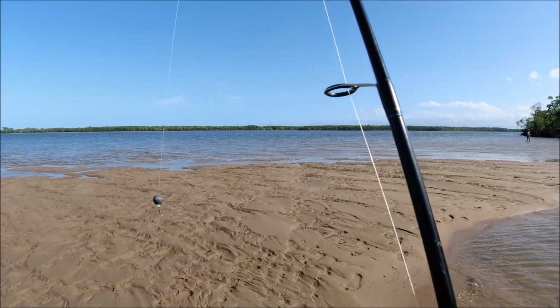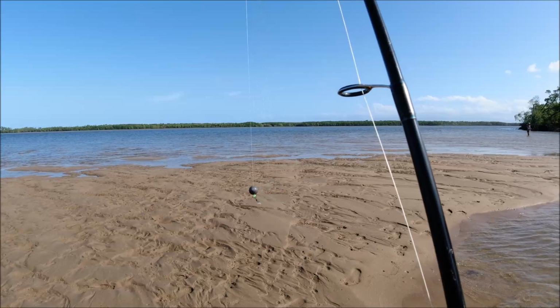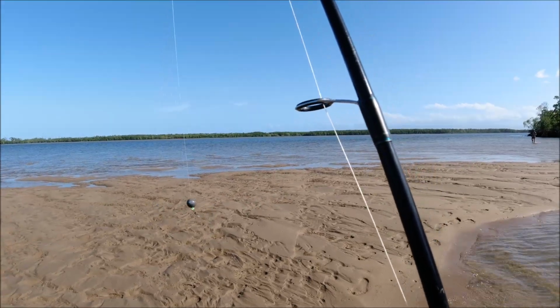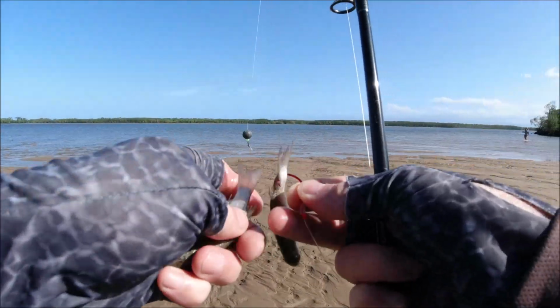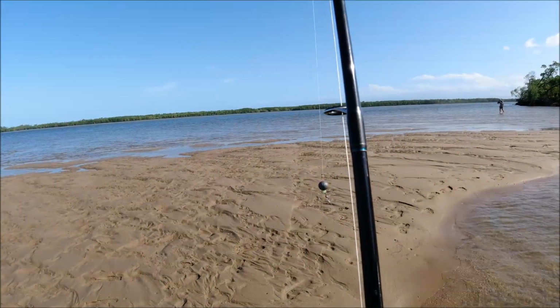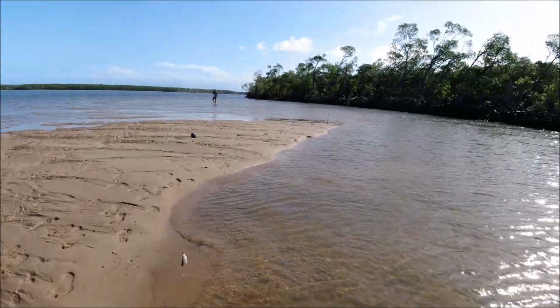Now, I'm hoping that there's still jacks around. They're always around, but whether they'll take my bait or not is another thing. So I'll put 2 mullet on. They're only tiny ones, but I don't want to fish for too long because the sun is coming down. It's about 4 in the afternoon.